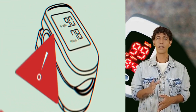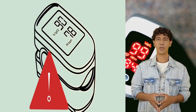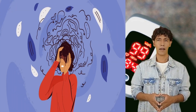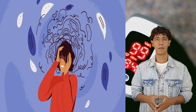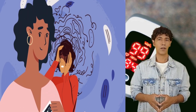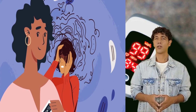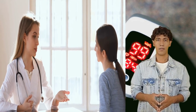You may think that 90% of oxygen saturation is harmless, but in reality, things have gotten way worse. Hypoxemia can create panic and make you draw sudden conclusions. Therefore, it's very important you know the normally acceptable oxygen saturation for your physique and health conditions. Talk to your doctor to get a customized chart for yourself, which lists these values.